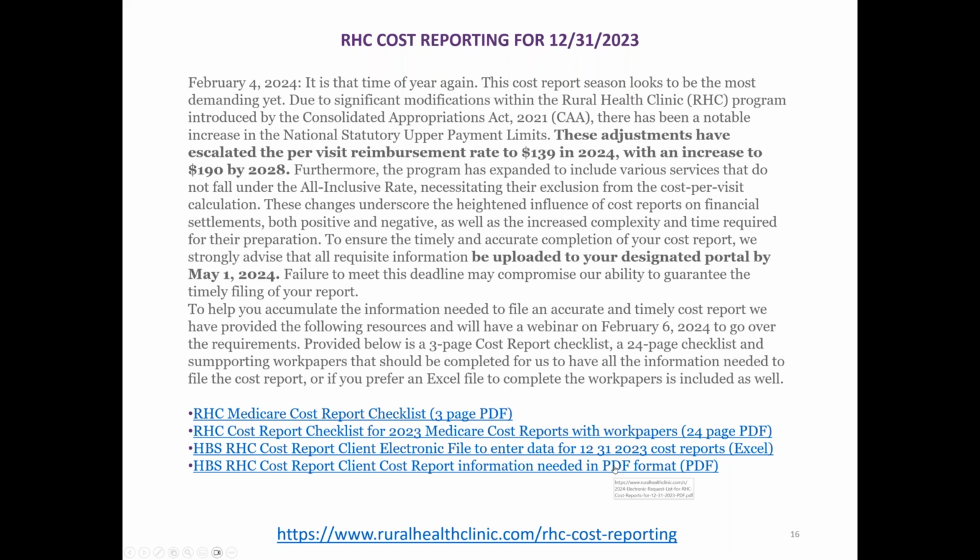So if you're MedStop 1, you're going to put, MedStop 1 Medicare work papers for 12/31/2023. Label it that way. If you can, put your CCN number on there too. That's a 6-digit number, and that will help us identify where it goes, and then upload that to our portal. That would be super helpful for you to do that.